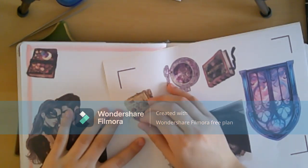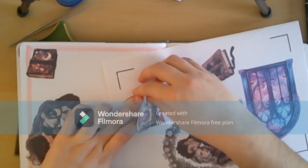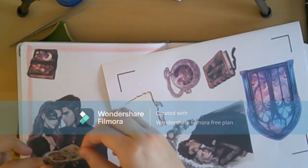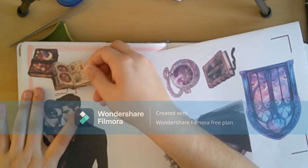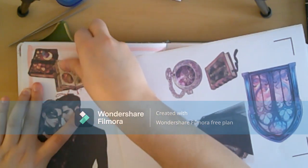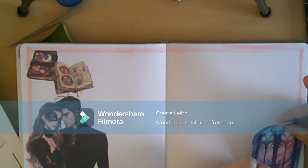I got a bunch of stuff, so I got a bunch of it. I just might not use it all in this one, and that is a-okay. Let me put a layer a little bit there. I do really love this stained glass window. I knew I wanted to use her.